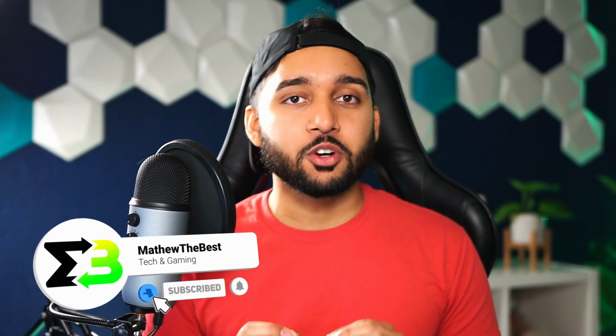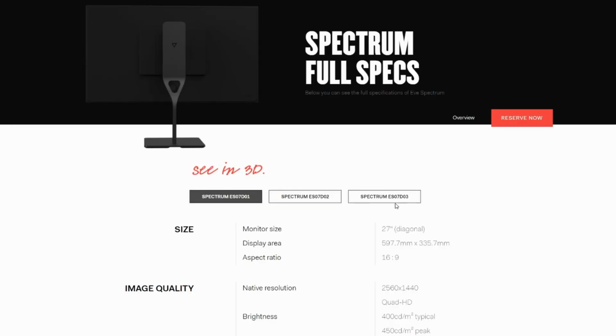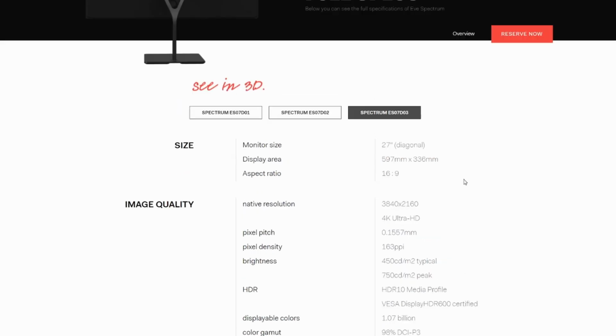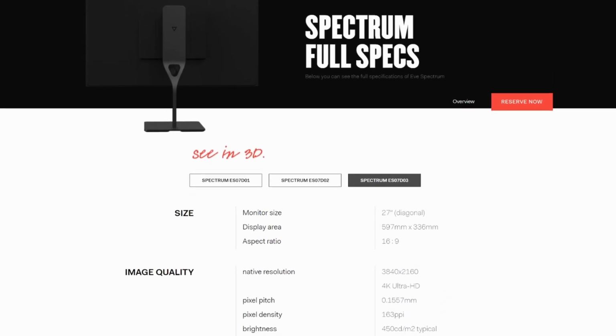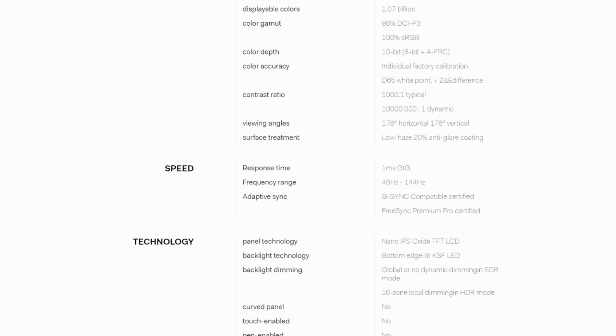So let me know in the comment section below what you guys think about this whole matter. Do you guys personally think that Eve is going to deliver on their promise of being the best HDMI 2.1 monitor on the market? I mean, just looking at the spec sheets, this is an impressive unit, but until I see this in actuality, I just don't know for sure if they can deliver. So that's where we're at.